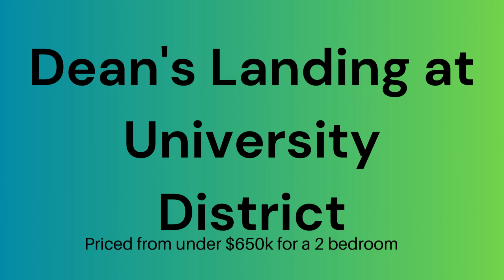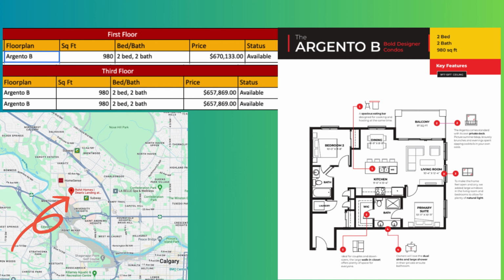The next project is called Dean's Landing at University District, and there isn't as much available here. They're priced from under 650 for a 2-bedroom. Of course, the University District, there I've got that highlighted, is in the northwest quadrant of Calgary. And it's actually more central, but here you can see what's available. So there isn't a heck of a lot available. They're all this one floor plan, Argento B, which I've put up here on the screen.